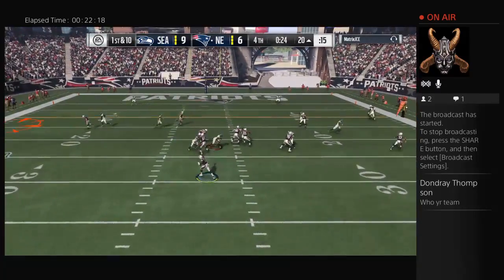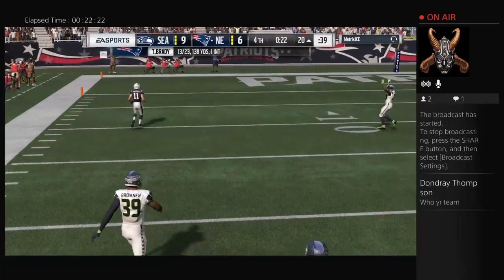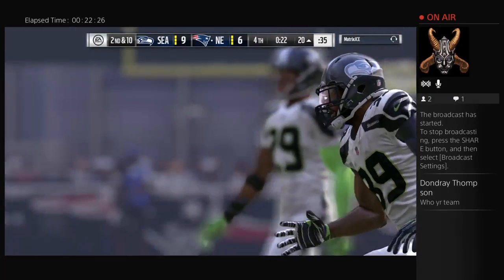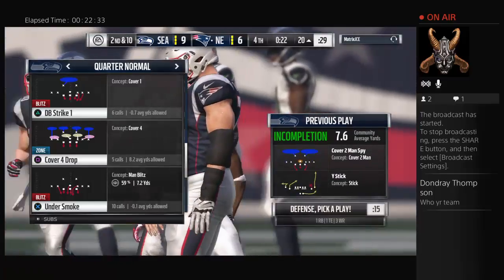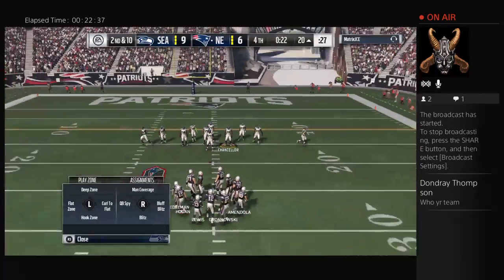He's back to throw. He couldn't quite hold it. Got hit. And the seemingly endless drive continues.